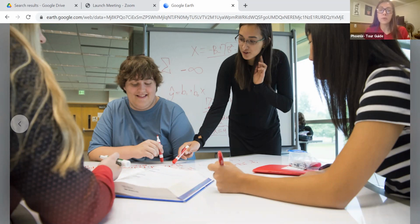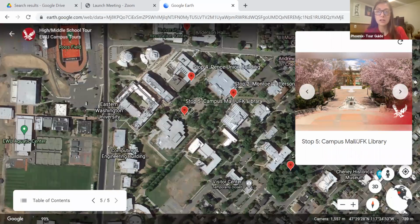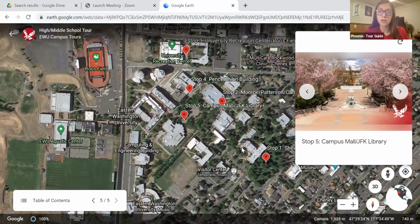All right, that was just a quick snippet of our campus here. So just to show you an overview, we kind of made a circle here. So we started here in Showalter and then walked around to Monroe and then the URC and back. So as you can tell, Eastern's campus is pretty small. Everything's very conveniently located, which is my favorite part. So now I guess I'll hand it over to whoever else, whatever else we're going to do after this for your guys' questions.